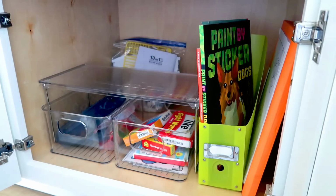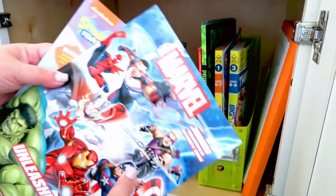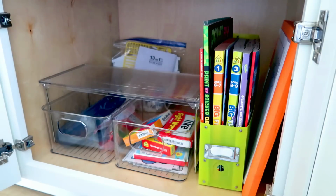I have also found them at the Dollar Tree, not those really big nice ones, but I have found some at the Dollar Tree. Those are really great activities for your kiddos if they just need something to do that's calm and quiet. Those paint by sticker activities can go anywhere. They're good for restaurants, good for rainy days. They're just really good to have on hand. They're good for adults too. I use them too. And then we just have regular coloring books and just some workbooks.